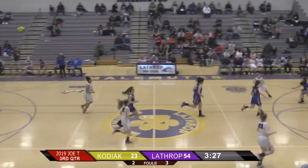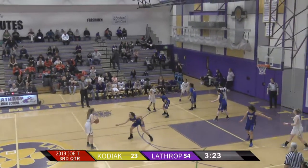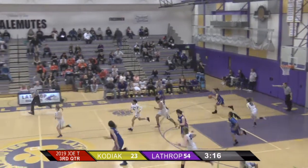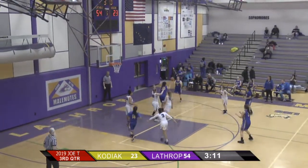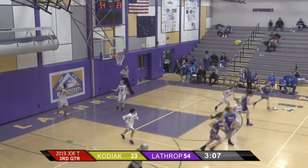Ella Roberts taking back possession, gets it to Perez. Perez looking around, back to Roberts. Roberts signals a play. Roberts up, and no good. The defense from Kodiak was too strong. Kodiak takes possession. Kreischer is dribbling it down. Kreischer to Pasqua to Pruitt. Pruitt up, and that is in. Good shot by Pruitt. 2 points.